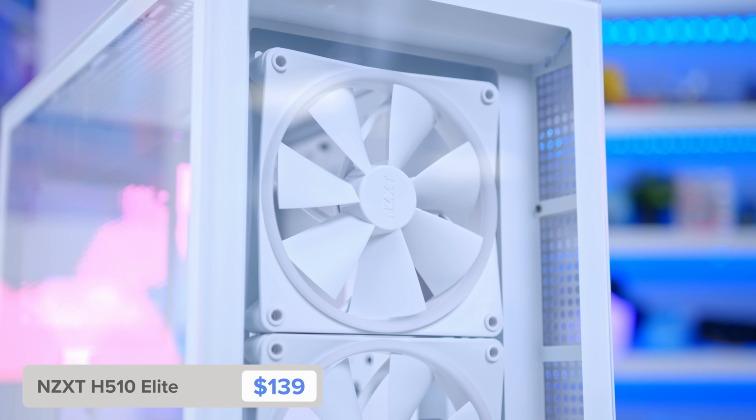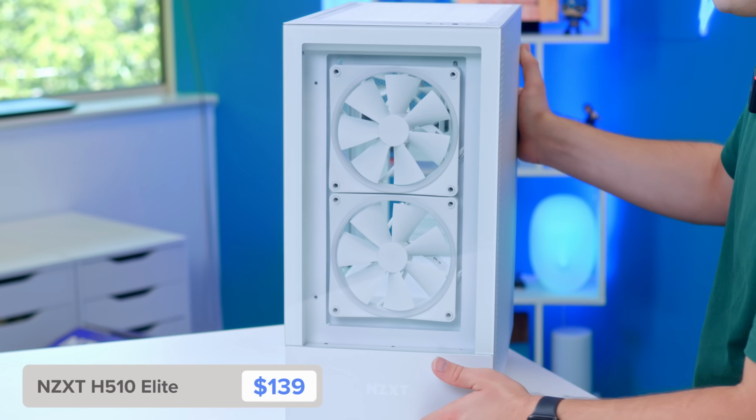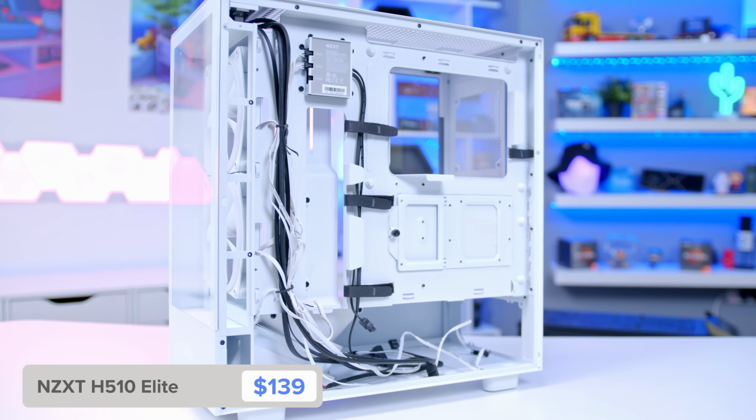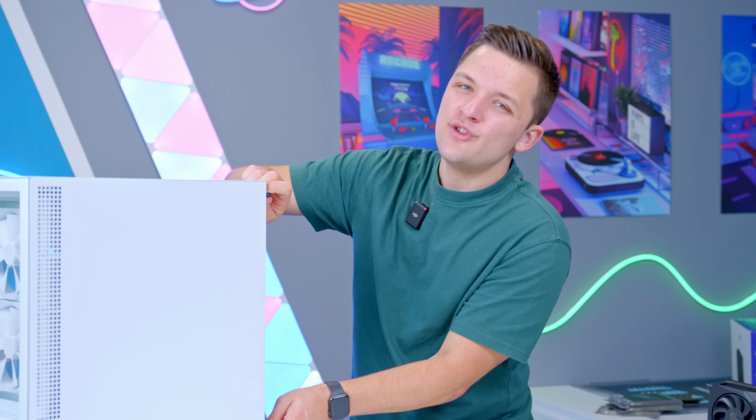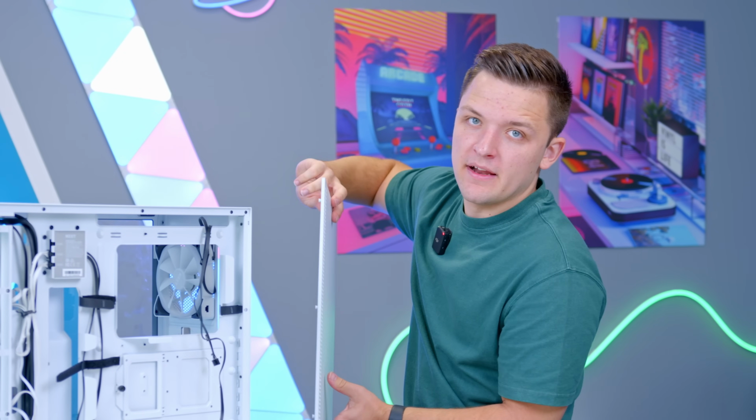Now, I really like this case from NZXT. It's got 2 fans at the front. They are the RGB variety. There's some quite high-end fans, actually. Around the rear, there is a little bit of ventilation on the side. Not a lot. That has been one of the criticisms of this case, quite legitimately from people in the past.